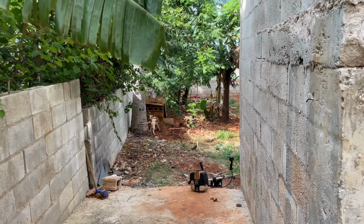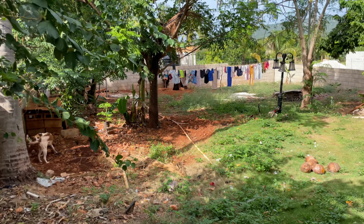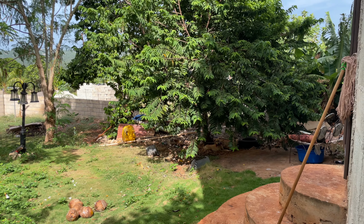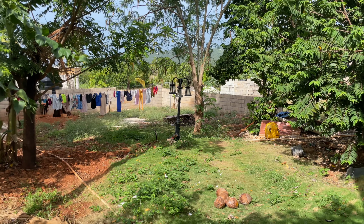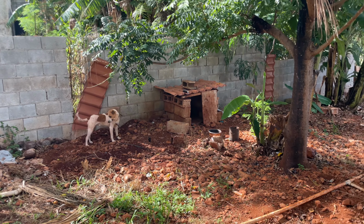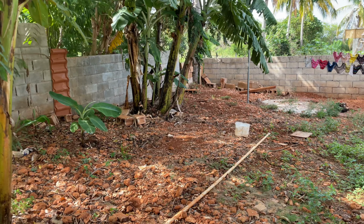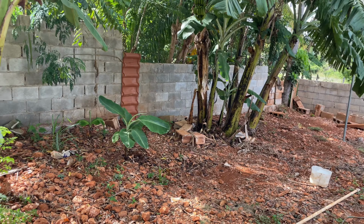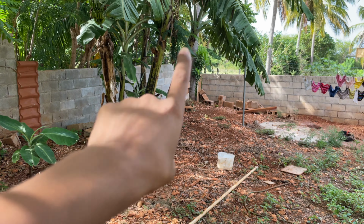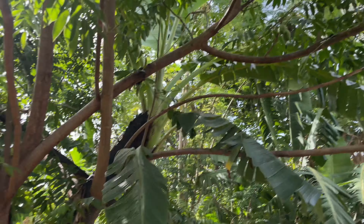All right, so starting from the walkway and showing you guys the backyard, how it looks. And all of here is a mess. This is where we usually keep our dogs. There's one dog here, and the dog used to be over there, but they poisoned him. And you can see the June plum tree and some of them.